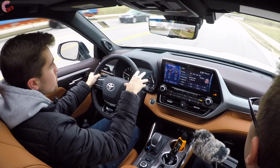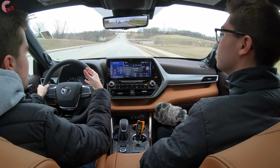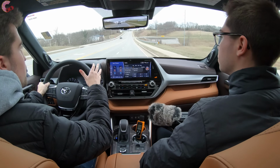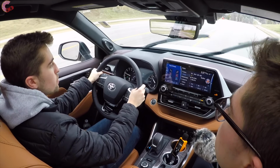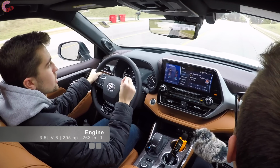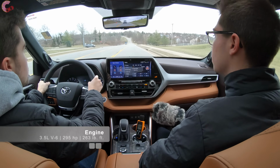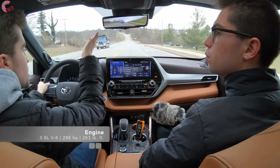This area here, it does feel familiar, and that's because it does have the same powertrain as last year. Not a bad thing though, really quick. As far as the specs themselves, like I was saying, it is the same 3.5 liter V6 engine from last year, 295 horsepower, 263 pound-feet of torque. So definitely on the upper end of the segment.